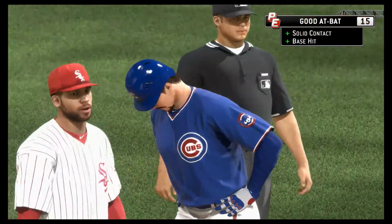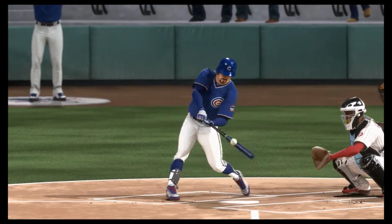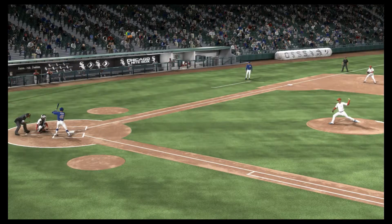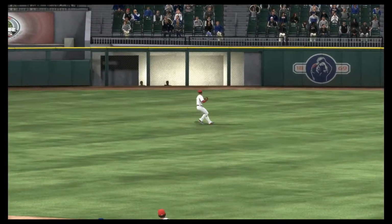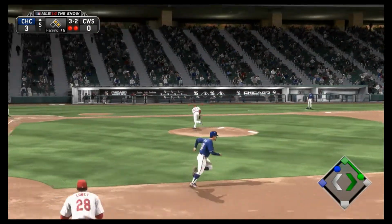Wow, on an 0-2 pitch against a free-swinging team like they've been so far, if you throw this pitch 3 inches off the plate, there's probably a 50-50 shot he's going to swing and miss at it. Instead, this catches way too much of the zone, and that's a mistake in my book. 2 on and 2 out here in inning number 5.